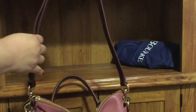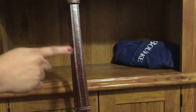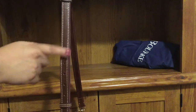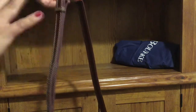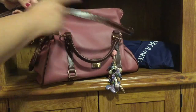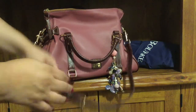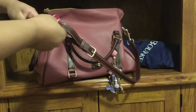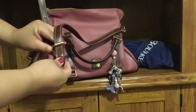I find this a lot more comfortable to just have a single strap, and then I can carry it as a shoulder bag. And you can see these are the holes that came with the bag, and mine is quite far away so that I can make it a shoulder bag. But this works out very, very nicely. And they do sell professional tools that you can use to do this, but my husband didn't use anything professional. I'm not sure what tools he used, but the hole came out very nice. There's really no problem with it, and he did a good job at making it in the center of that strap.